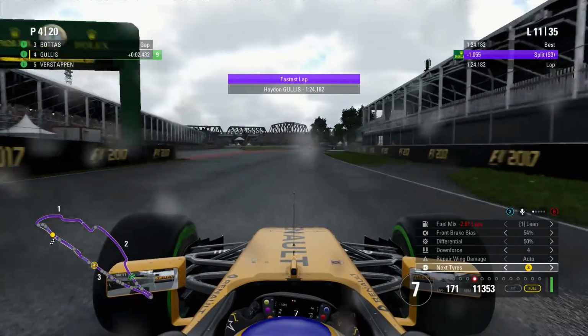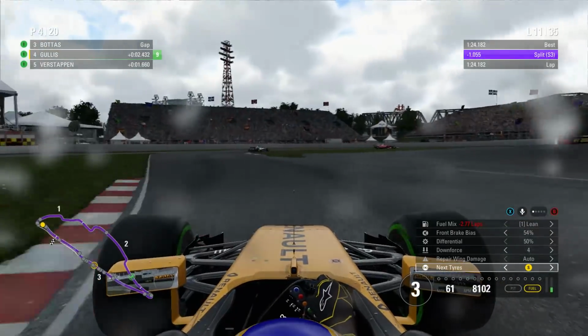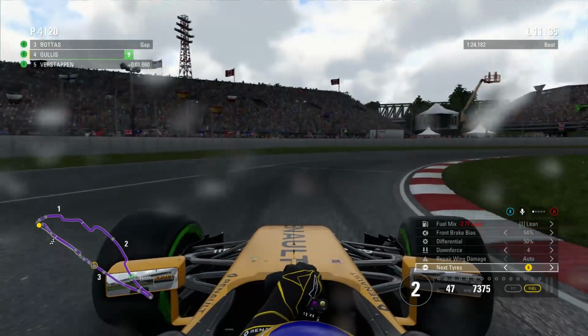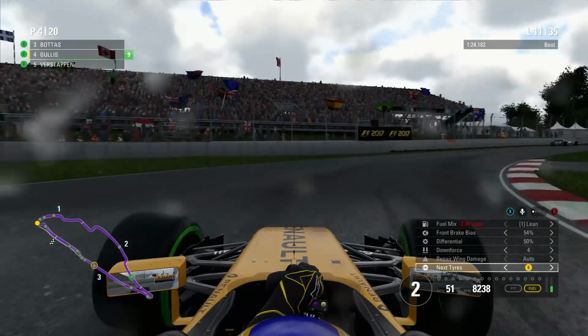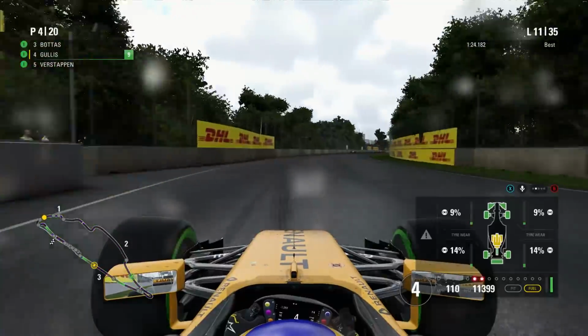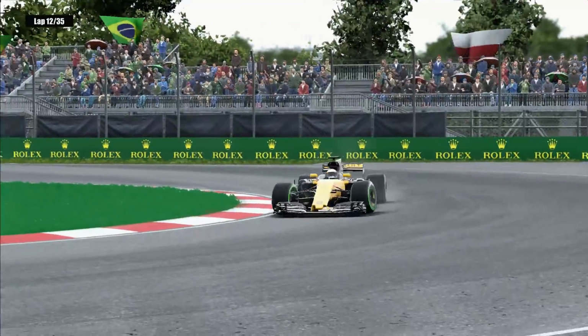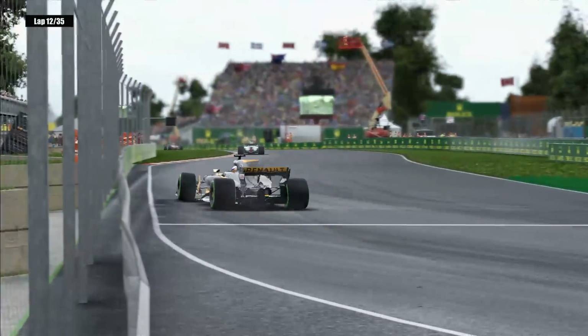But we cut ahead now to lap 10, setting the fastest lap of the race so far. So it does look like we are now starting to pull in on Valtteri Bottas, Lewis Hamilton and Sebastian Vettel as well, and get a little bit of a gap to Max Verstappen, who's currently running behind us. We now cut ahead 2 laps later on to lap 12. It looks like the rain has stopped out on track, or is it?